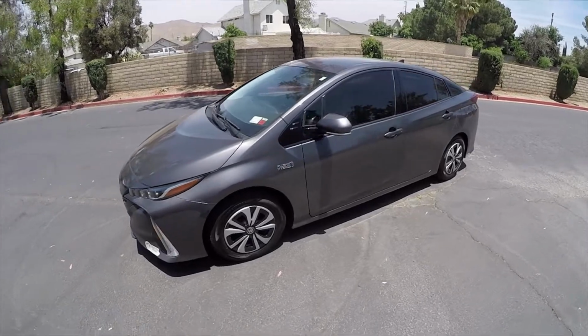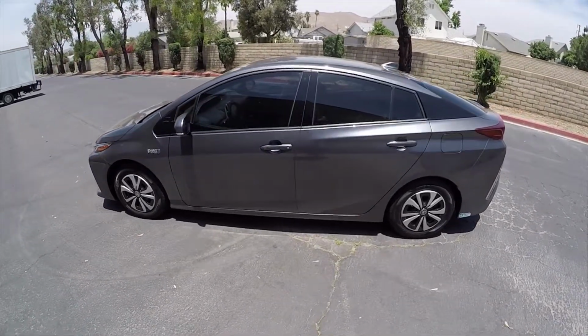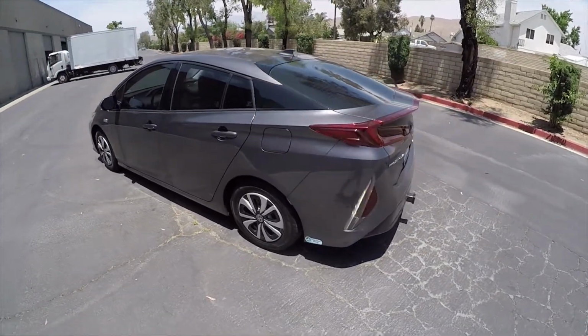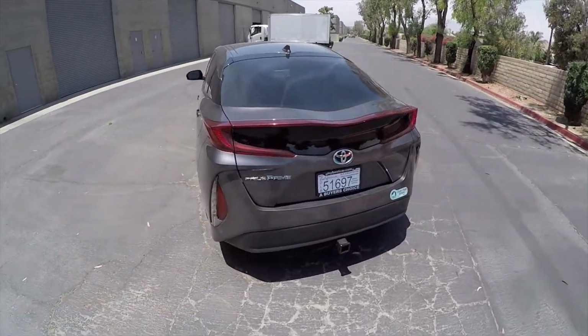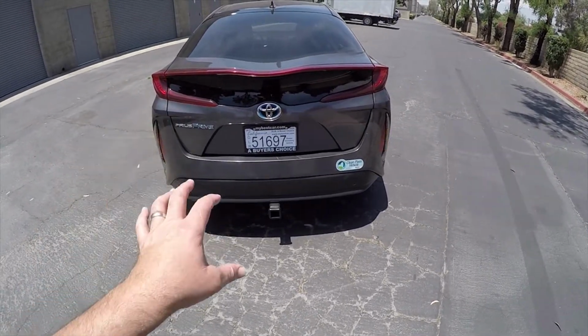I'm taking you on an inside and outside video tour of this 2017 Toyota Prius Prime plug-in hybrid with the advanced technology package on it. Now this is a Prime premium model.